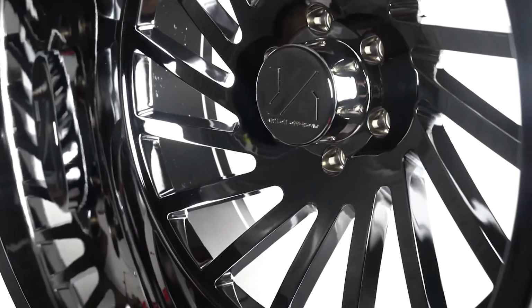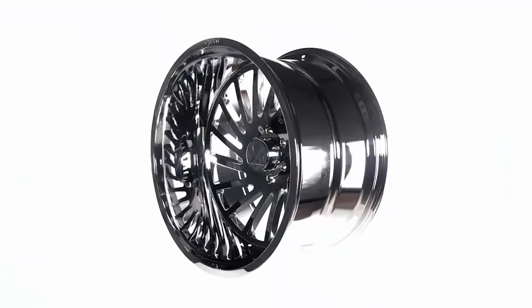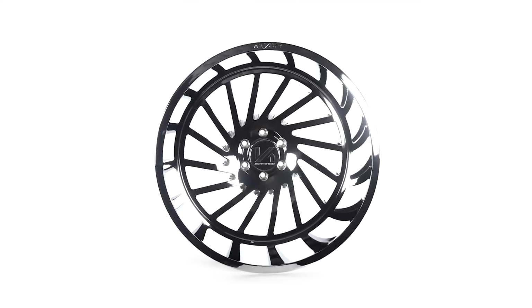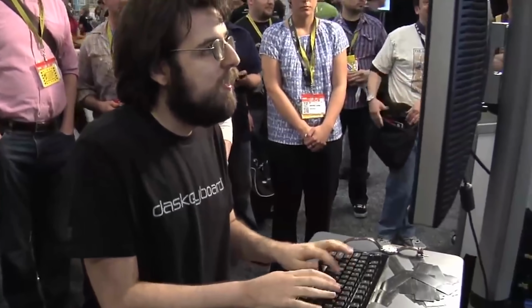It's also proper directional, which means that you get a left and right side of the wheels to have them mirroring and all running in the same direction as you put them on your truck. And that direction is swooping, because that's the right way to do it. Fun fact, take note.